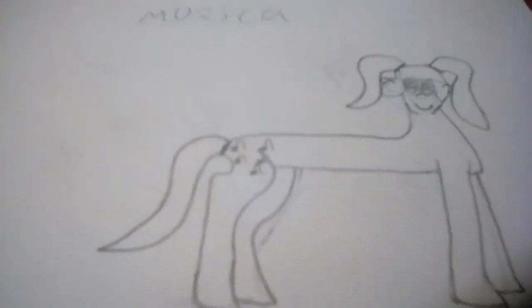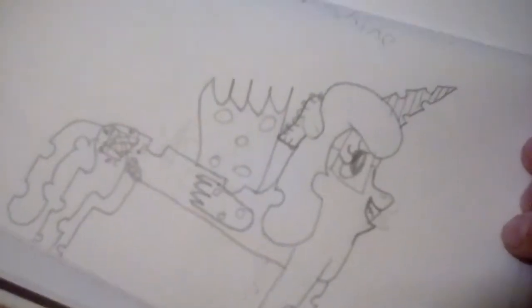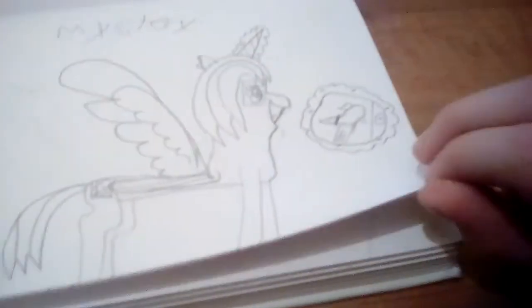And here's Musica, one of my other characters. Her body was way too long. I didn't know much about proportions at that time, and I just didn't know much about art in general. I just did it for fun. And then I redrew the Starshine Changeling from a few pages ago. And then I redrew Mystery, my main character.